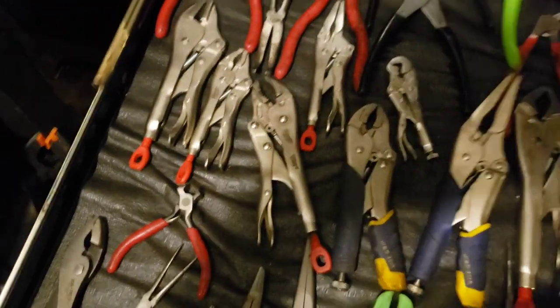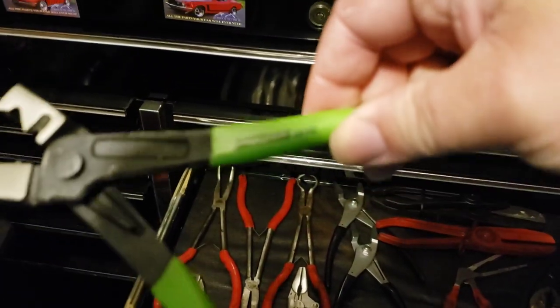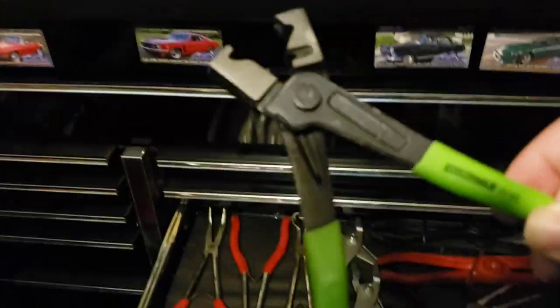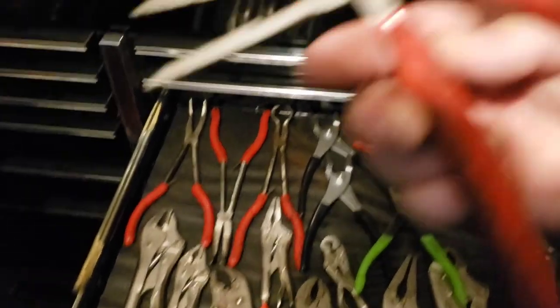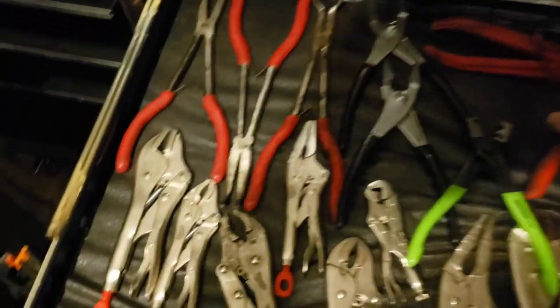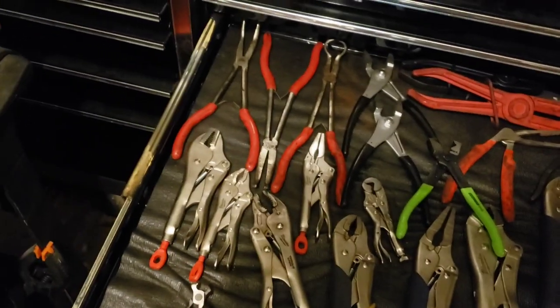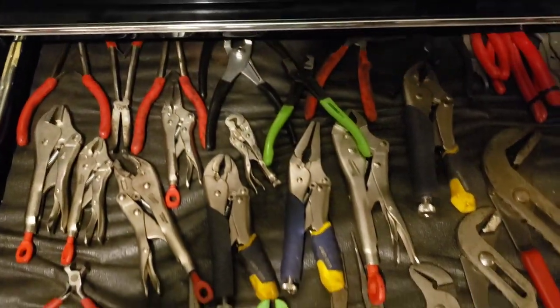Another company here that makes some good stuff: OEM Tools. Focus. It doesn't want to focus. OEM Tools. They have a lot of green handles. This is another one, Easy Red. Easy Red makes a lot of really crazy little things like these pliers, which you're like, I'll never use those. You say that until you're like, damn, I can't get to that hose clamp. And then you need them. Yeah, that's about it for that.